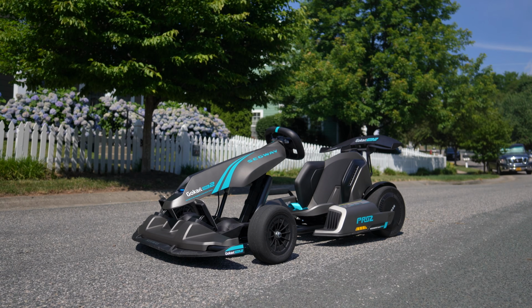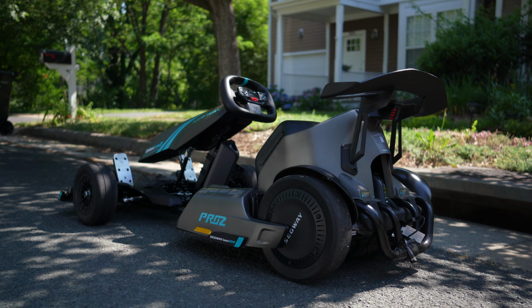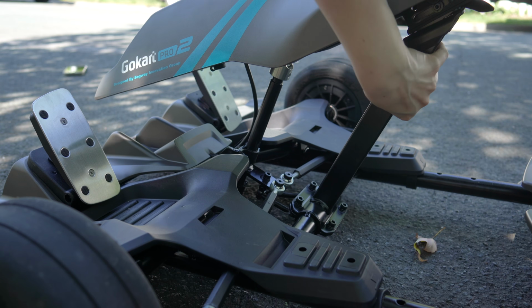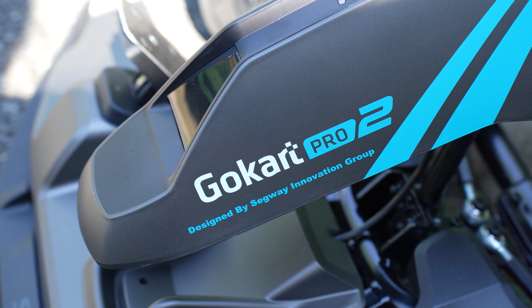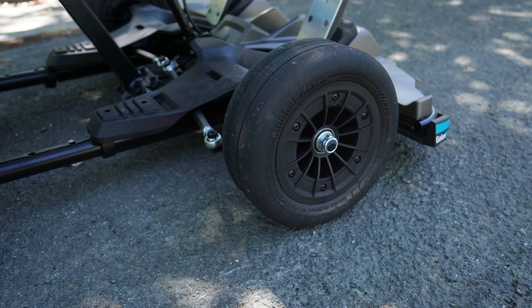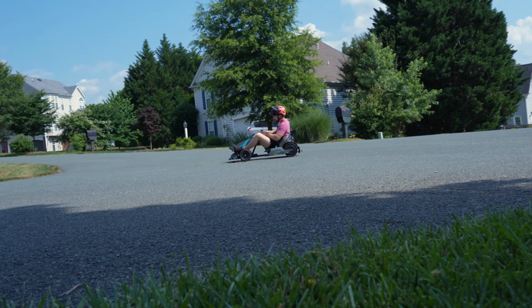Now, for $2,300, how is the build quality? Well, it's actually phenomenal here. This uses a thick metal chassis that is very rigid and doesn't seem like it would ever break. The welds here are very good. All the plastics on it are thick, and everything is extremely well put together with no creaks or rattles or really loose panels or anything anywhere. This definitely can take quite a bit of abuse, which I've already put it through quite a bit.